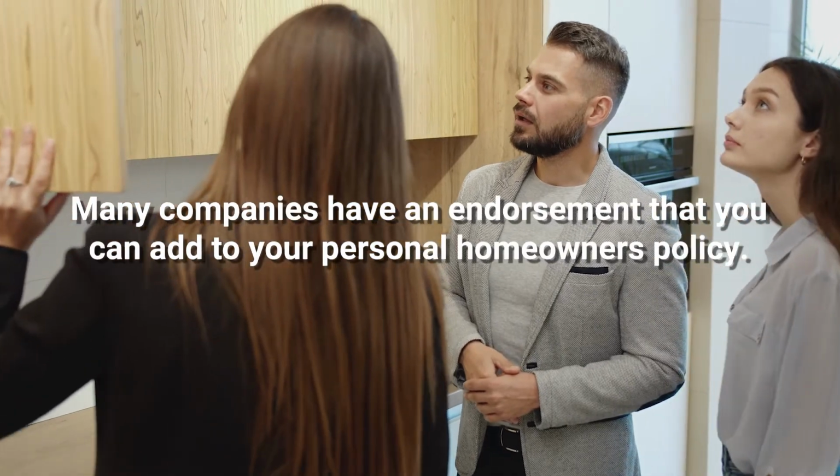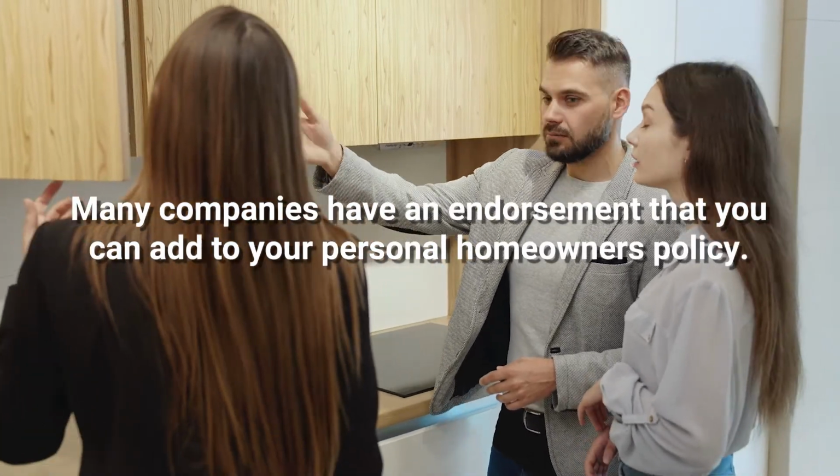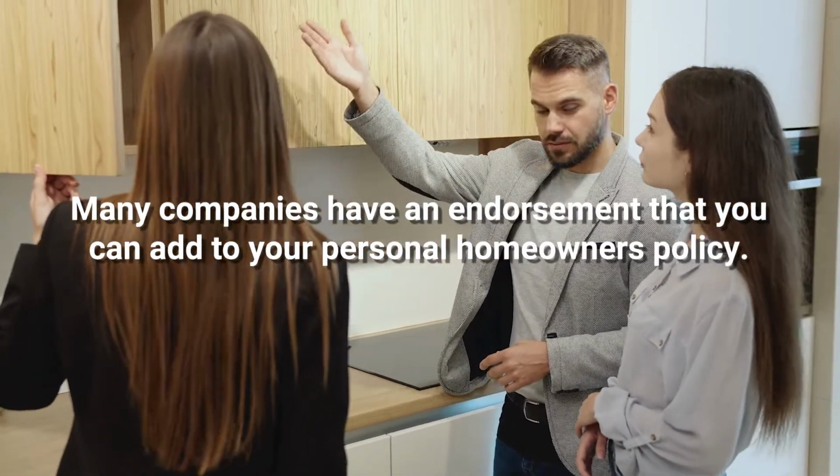Many homeowners policies, personal policies, have an endorsement that you can add that gives you some coverage for a short-term rental if you're renting out a portion of your home or a room in your home. However, that still leaves out 2 other occupancy types, long-term rental and your home being unoccupied. In addition to that, many of the endorsements that are added on to your personal homeowner's policy are insufficient. They give you some coverage, but they are leaving out a lot of different coverage options that can be valuable to you should you ever experience a claim and need to take care of any damage to your property.